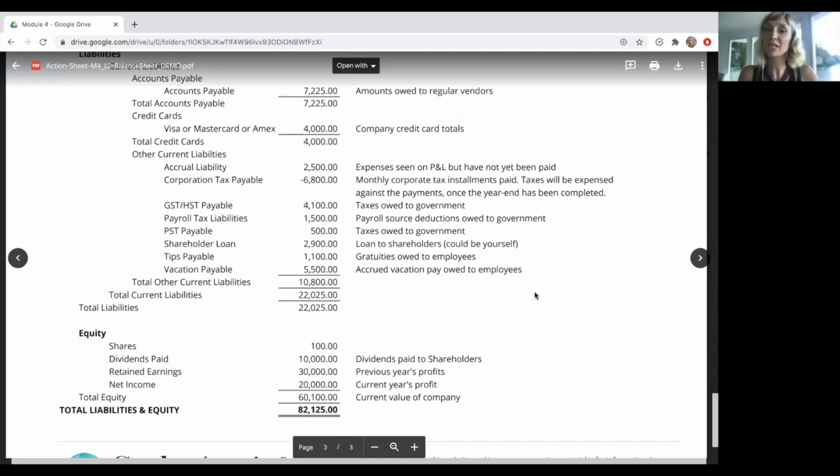And here's all your taxes. So this section is super important. Yeah, for sure. Those could become big, big numbers, and they can increase, like you say, as you get more successful. So you've got corporate tax installments. Sometimes it shows a negative because you've already been installing, but it's not due yet, so it shows like you already paid it. GST, HST payable, payroll liability tax.